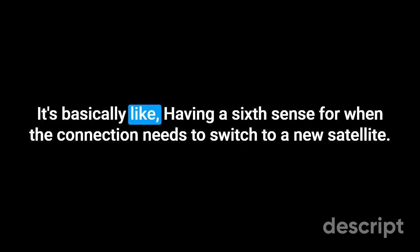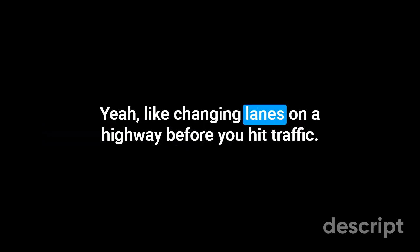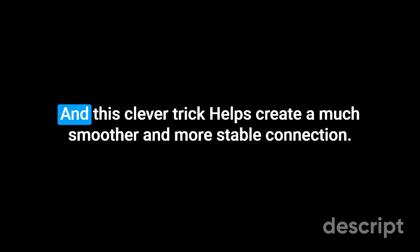Well, they introduced something called a handover trigger. Handover trigger. What's that? It's basically like having a sixth sense for when the connection needs to switch to a new satellite. So it's predicting when the signal is going to get weak and switching before that happens. Yeah, like changing lanes on a highway before you hit traffic. Smart. That makes a lot of sense. And this clever trick helps create a much smoother and more stable connection.